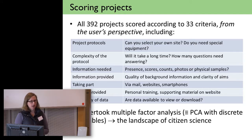How could someone take part? Was it via postal mail or websites or smartphones? Was there support provided in the way of training, supporting material on the website and other resources? And then, are the data available to be shared by everyone at the end, either as download or as particular viewing summaries?